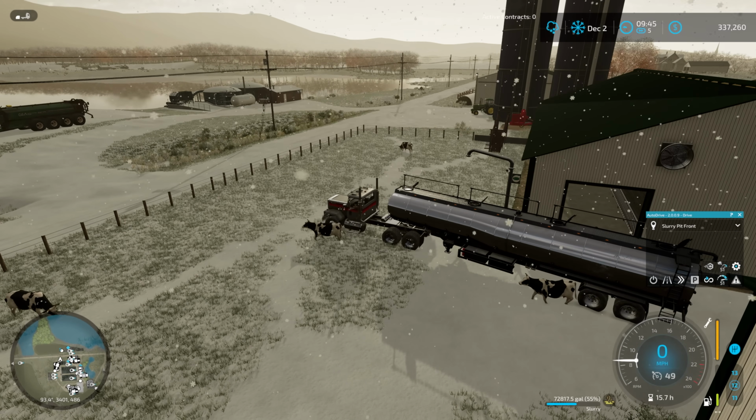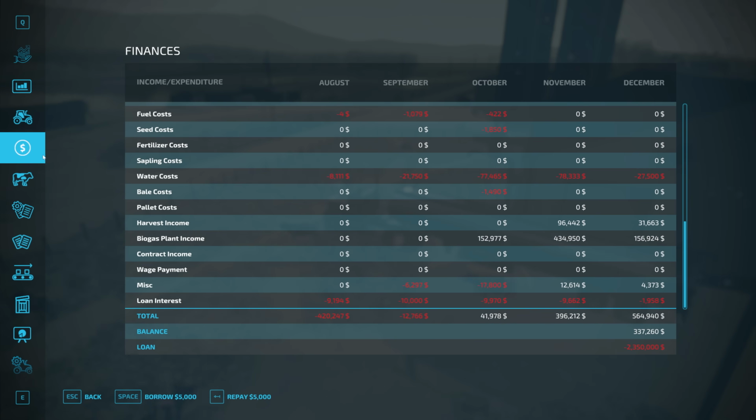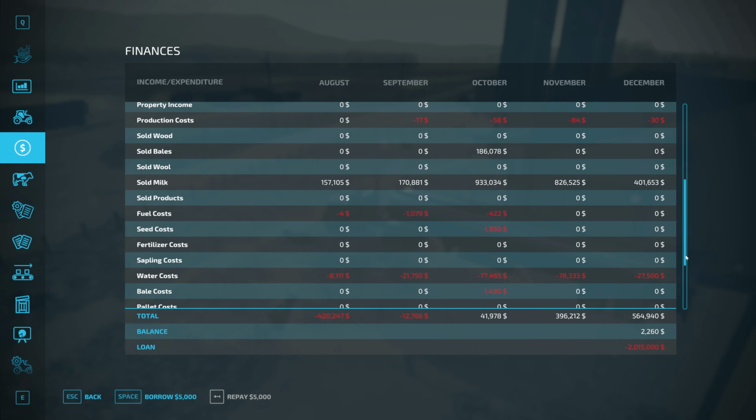You can see I'm sitting on $337,000, and that's a combination of selling the slurry and running the BGA and getting our milk proceeds each day. So I'm just going to pay this down here a ways. Looks like we're going to get to just shy of $2 million of debt, just a little bit more of it actually. But you can see our daily expenses compared to where we were back in August. We were burning through money left and right, and everything started to turn around as we've gotten more cows going, and we're making a lot more money here.